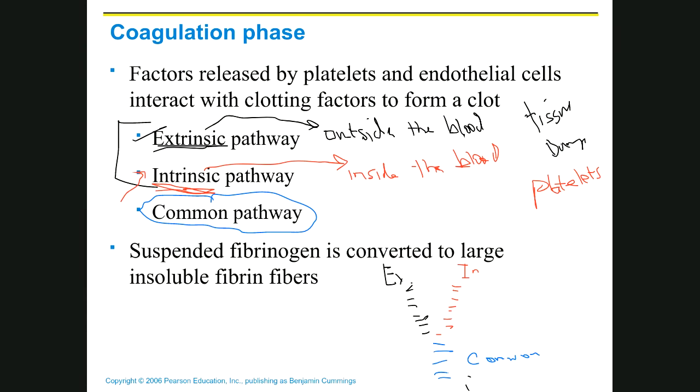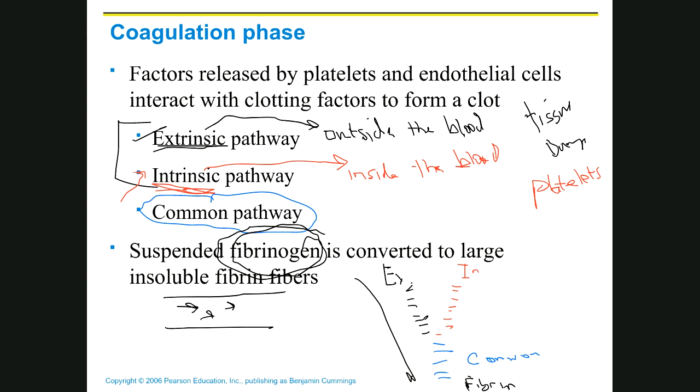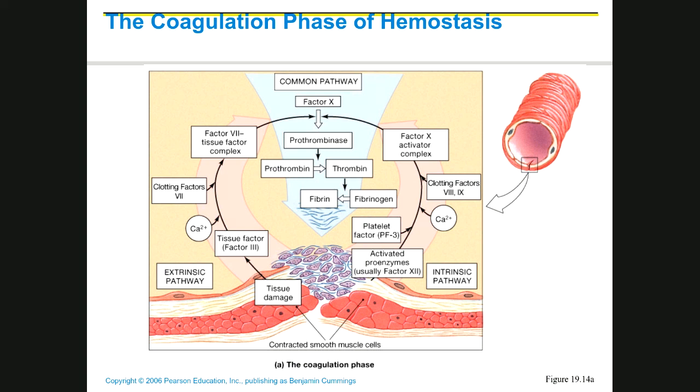And that clot comes from something called fibrin. So fibrin is also produced by the liver. It's produced in an inactive form. That inactive form is called fibrinogen. And so fibrinogen just floats around in the blood. It doesn't do anything to anything until we go through this pathway or this pathway. And then fibrinogen gets converted to fibrin. So here's what those pathways look like.